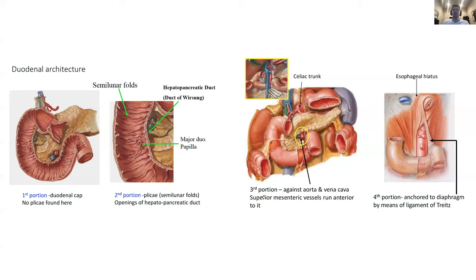The third part, what you're going to remember here is that the third part runs down and the superior mesenteric vessels run over it. So if you have an acute angle of those vessels, it can actually cut this off. This is where you get that nutcracker syndrome as well, under the superior mesenteric artery with the renal vein. So if it's bad enough, it could cut off the bowel, but typically we talk about it in regards to the renal vein. The fourth part, the only thing you really want to remember is it's that back portion of the duodenum, and it's attached by this ligament of Treitz.